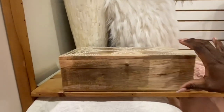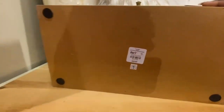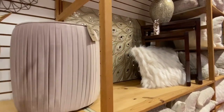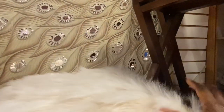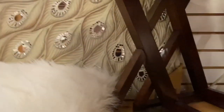You can get just wonderful ideas from coming here and looking around, and then going to Burlington and picking up similar pieces and putting it all together for a cheaper price. But I love it. I love that peacock picture back there, you guys. I couldn't think of a place in my house I could put that because I wanted it so bad. Isn't it pretty? Rustic and glam. I love it.